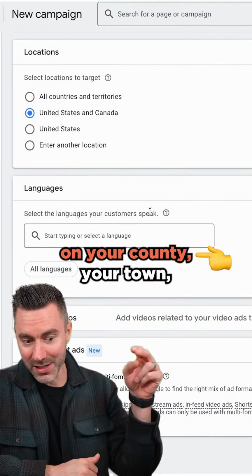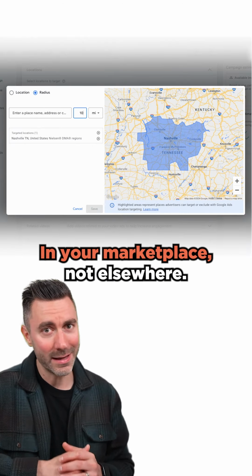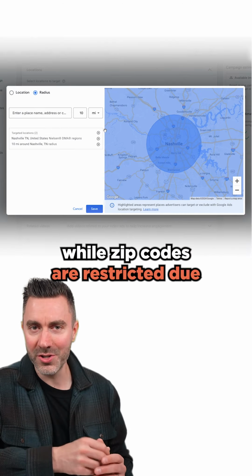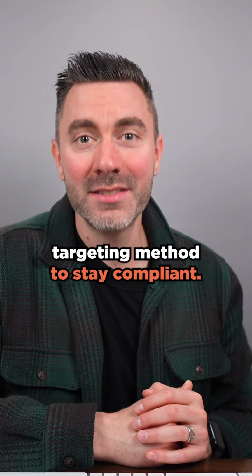Concentrate your ads on your county, your town, your community to reach potential sellers right where they live, in your marketplace, not elsewhere. Note, while zip codes are restricted due to housing ad policies, you can use a privacy-safe radius targeting method to stay compliant.